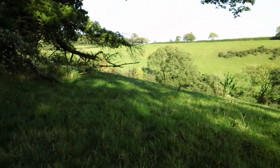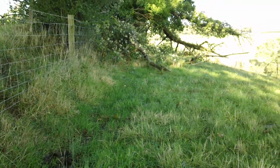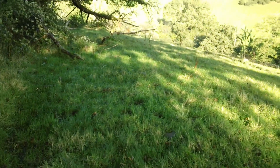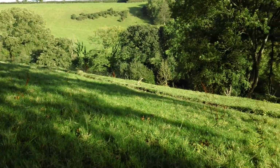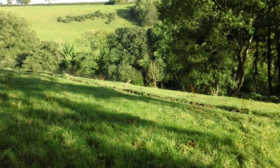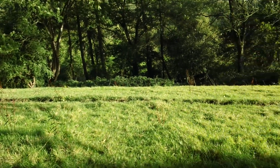I do have some new permission to go on, but we're waiting for the grass to go down a little bit. He's just got sheep on the place, and he's got an extra few fields that he's told us about. We've had permission there before, so I'm going to go back down there and have another look around. Hopefully we'll get a few finds. I've had a hammered from there before, so. But for now, I'm going to pack up.